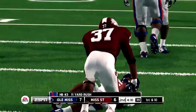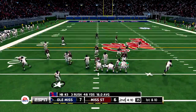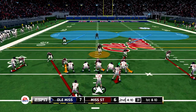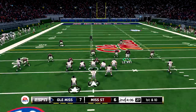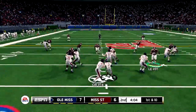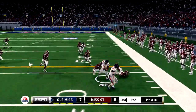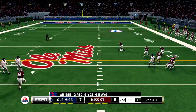Tackles him hard at the 36. That makes it first and 10. Pulls down the catch, and he's got room here. Tackle made at the 44-yard line.